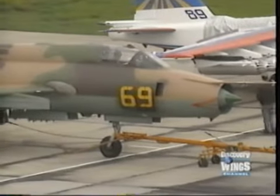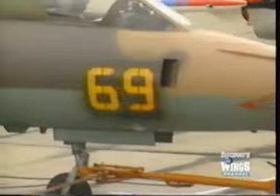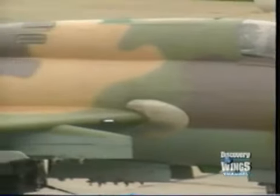This is an Su-17 M4. It was a standard Soviet ground attack fighter bomber of the 70s and 80s.